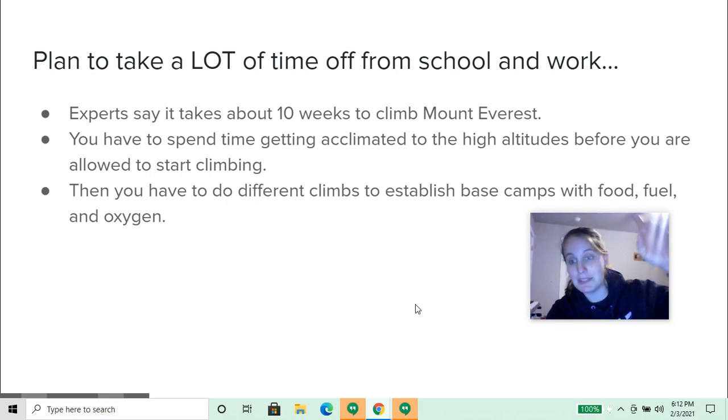So you got to climb up a little bit, set up a base camp, come down, go up, set up another base camp, come down. So you have the supplies that you need for you, food, fuel, oxygen, all that stuff, because you will need oxygen again because you're just at a different elevation. It's rough on your lungs. So definitely plan the time to take off from school and work because you're going to need 10 weeks.